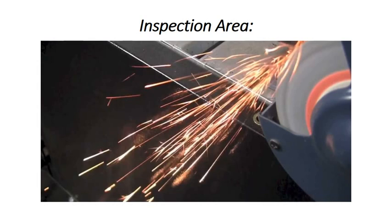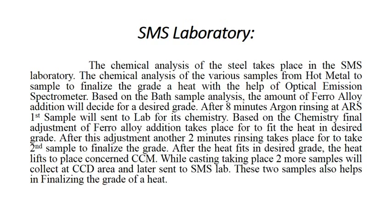In the steel plant, they use a simple test called spark testing. By seeing the sparks, they estimate the final grade. That is, for high carbon steels, the sparks will be brighter, and for low carbon steel, they will be different. For every grade, the carbon percentage will be different, and the sparks will be different.